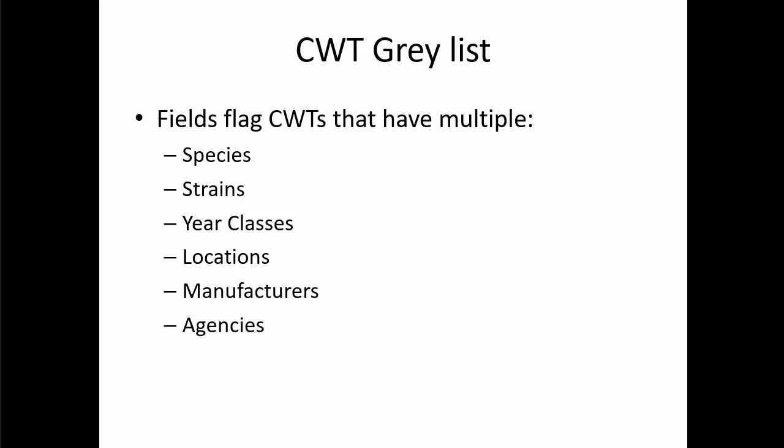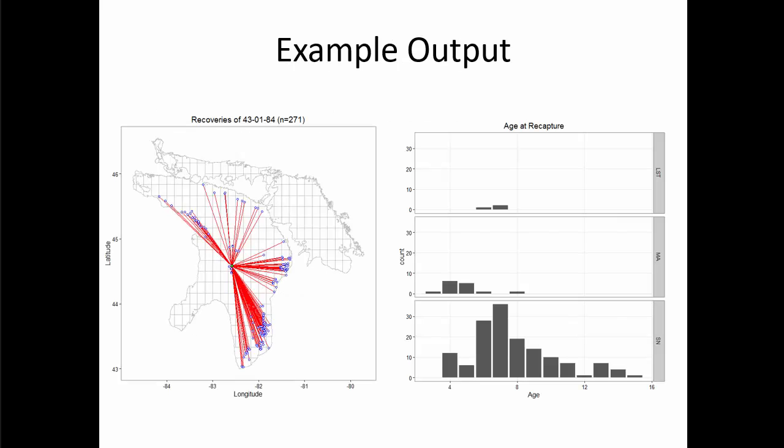And there's a query in the database called CWT gray list that just compiles that into one nice package if you want to exclude all of those for one reason or another. This is an example of the typical output that you can get from it. The map on the left shows all the recoveries of a particular coded-wire tag number. They were stocked off in the center of Lake Huron and subsequently recovered mostly in the main basin.